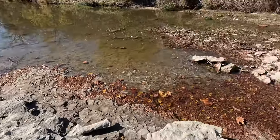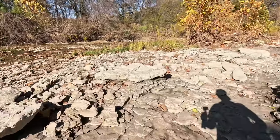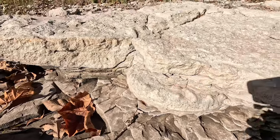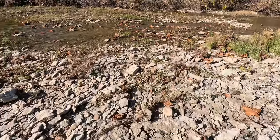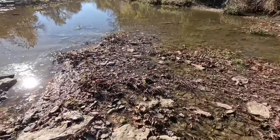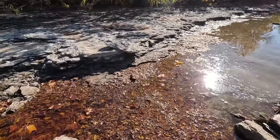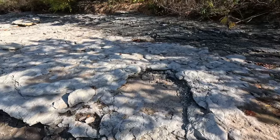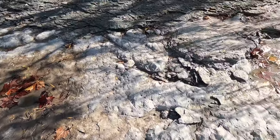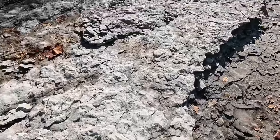Man. Yeah, all this looks different. Oh my gosh, look at that huge ammonite. Look at this one. Oh man, that thing is massive. And it's cracked up pretty good. Dang. Oh man, that's really buried. That would take hours and hours of work, possibly. Oh, there's a baby one stuck in the mud.